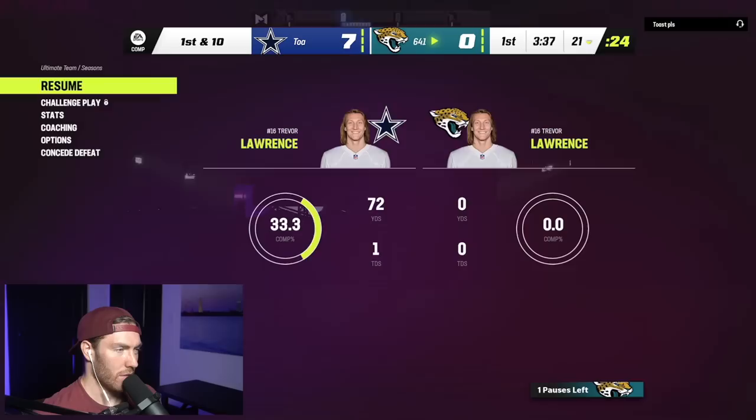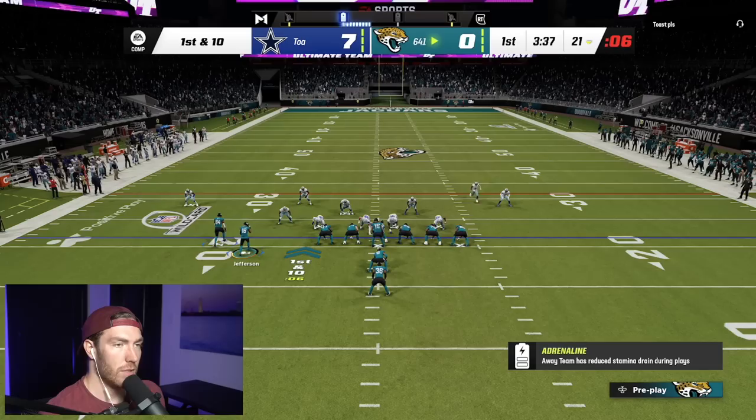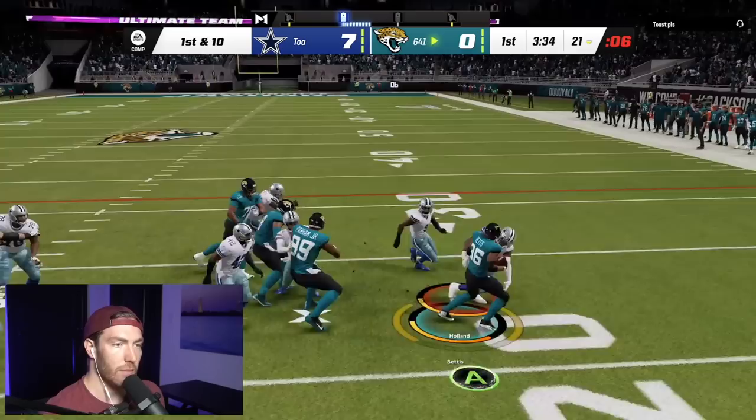Let me live. My guess is he's pausing the game here to sub a safety to linebacker in 6-1, and I hope I can run all over 6-1. We'll see, though. To the right has got to be the move here, right? Gone. See ya. Bye.